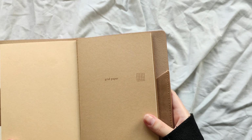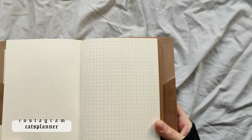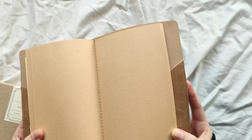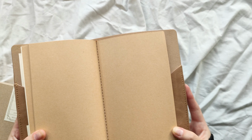Another refill is a grid one in the same beige page color, and I really like that the grids are really easy to just plan things out and they are centered, so these are just really perfect. And the last refill is just a plain craft paper one, which I really enjoy because craft paper is really hard to find here in Portugal, so I really like this one because it's also a very warm brown color, so I really like this refill as well.